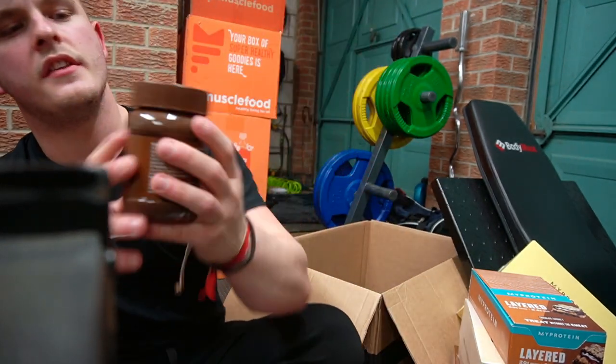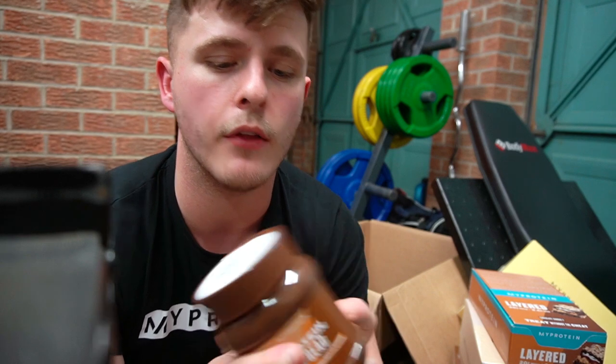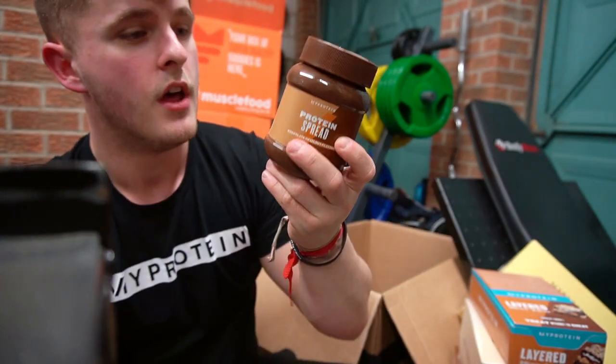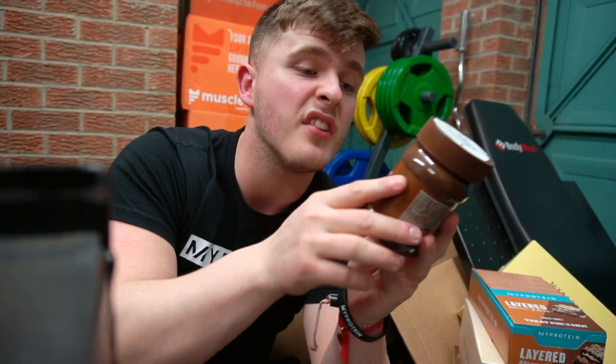So to finalize the protein products, if you like, this one is the protein spread in the chocolate hazelnut flavor. Now these are meant to be, I don't know what it says on the top, but these are meant to be the absolute dog's bollocks. That is not gonna focus, but anyway. 360 gram tub, and there's 24 servings in here, and I think it's like £3.